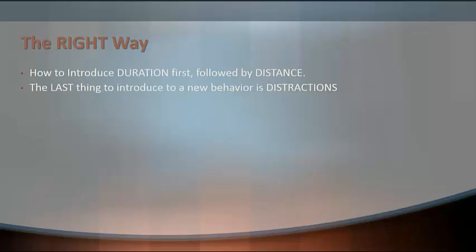So here's the right way to do it. How you want to introduce duration first, followed by distance. In the example that I gave you, we were talking about transitioning from a sit to a stay. So what you're going to want to do is have the dog in a sit, and all week long, after the first week of basic obedience, you've been sit, yes, reward, sit, yes, reward, sit, yes, reward. Now you simply begin to add duration first. Now you make him wait for that positive reinforcer, whether it's a word or a click or whatever it is.